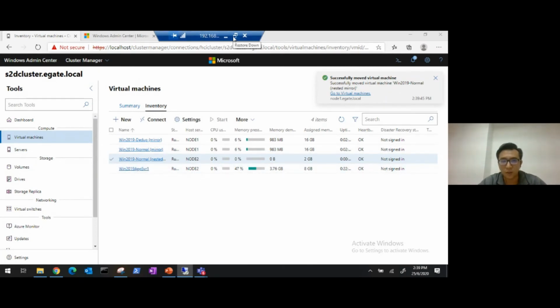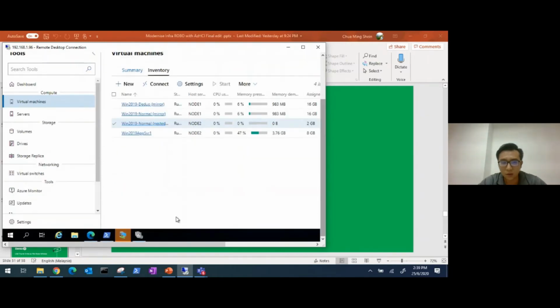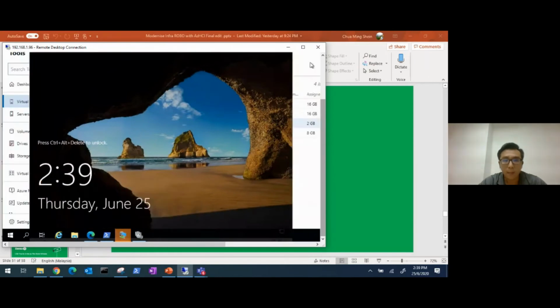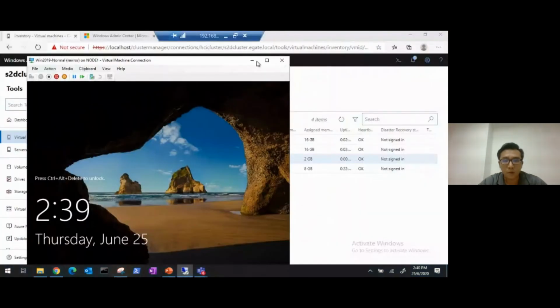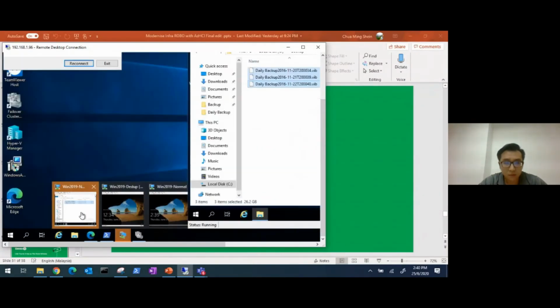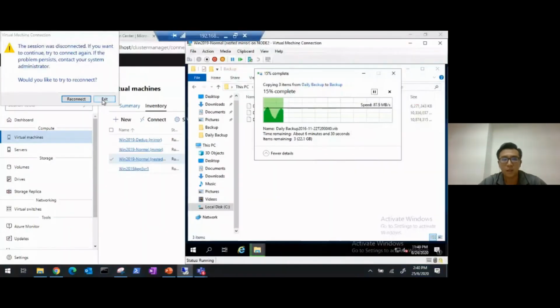Let's go and see whether the job is still running or not. We use another screen. It's like this. So what we can see, the job is still running, and we notice that this server is being moved to node 2. So this live migration, whatever you do at the back end, is transparent to the end user.